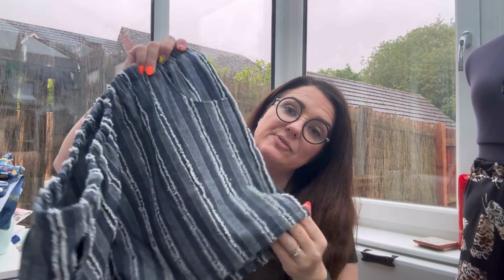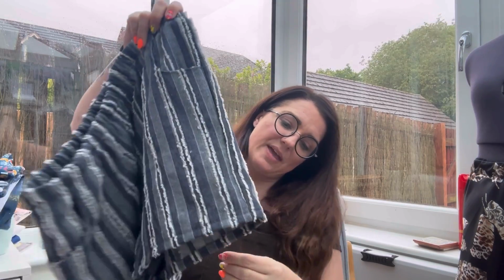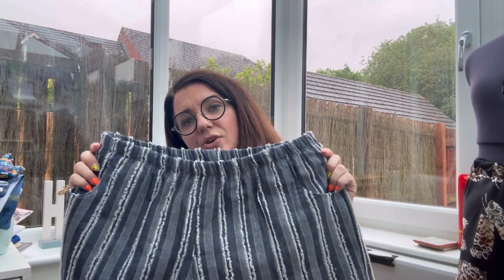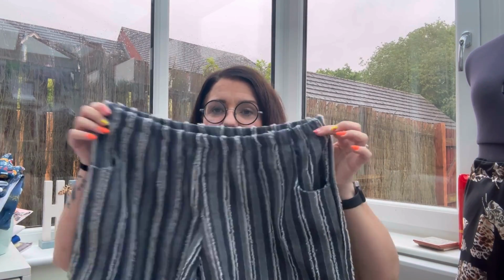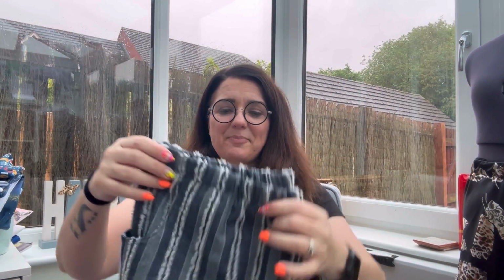But I just got a metre of this, and I think it was about £7 a metre. I got a metre of this just to make myself a pair of shorts. I knew exactly what I wanted to make with it, and I think I'm going to make a little Donny top in a white viscose linen that I've got just to go with that. I think that's going to be a really, really nice little set for the summer. But yeah, really happy with those. That was my other piece of fabric, which has actually been made up. Hasn't even gone in my stash.